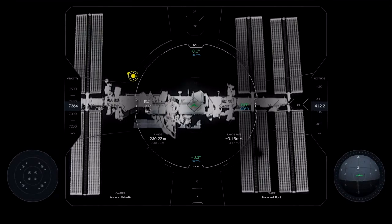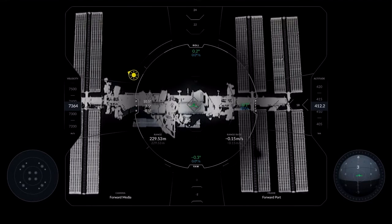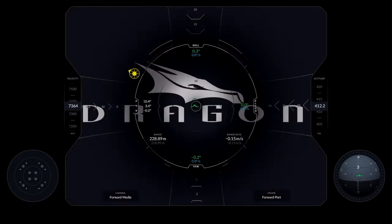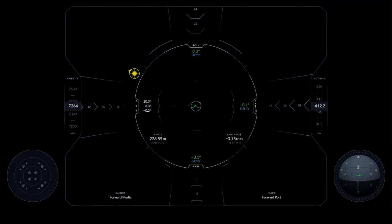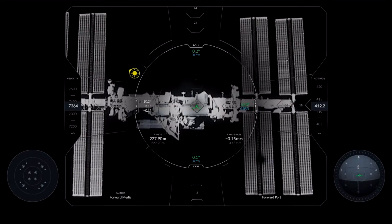The crew will then send another command for the vehicle to hold. It'll stop there, teams will look at the data, and then once everything looks good, the ground will send another command for Dragon to resume, and the next waypoint will be waypoint number 2, only 20 meters away.